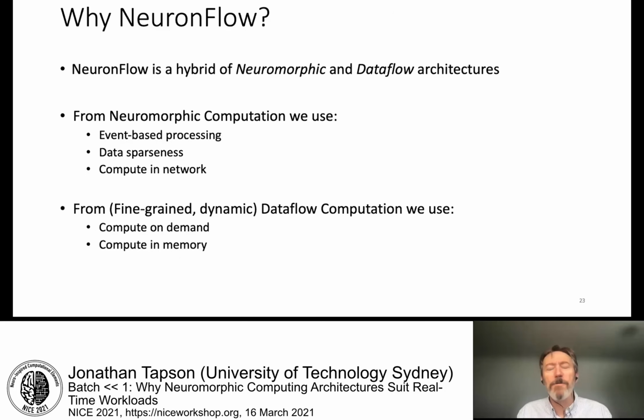It's called Neuroflow because it's a hybrid of neuromorphic computation and data flow. Data flow is a computing paradigm that was kind of fringe since the 1970s, and is now coming back into vogue, because it was a way of modeling and designing multiprocessor architectures from the point of view of the flow of data through them rather than the processes that they implement. It has a lot of commonality with neuromorphic engineering. Plus, it has a good formal architectural design methodology.